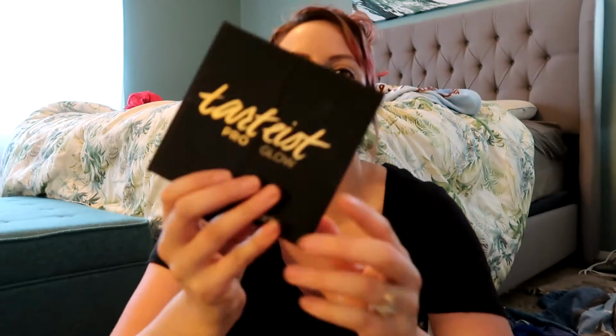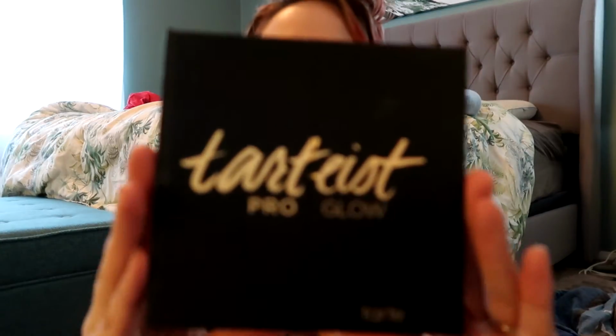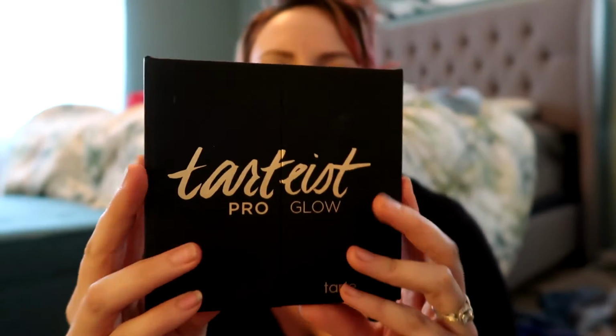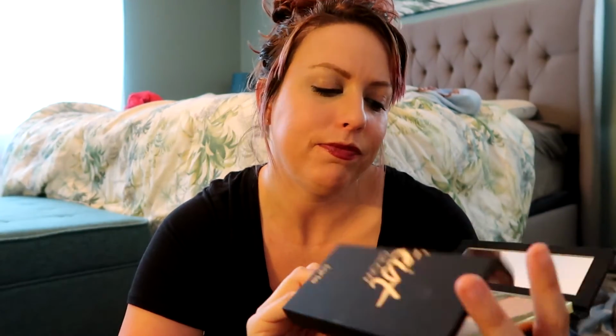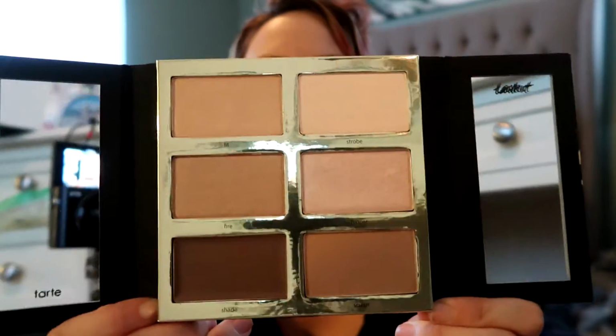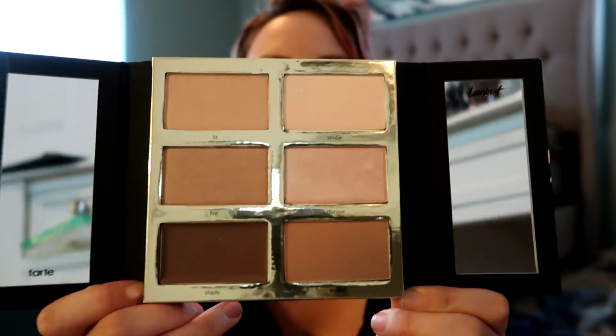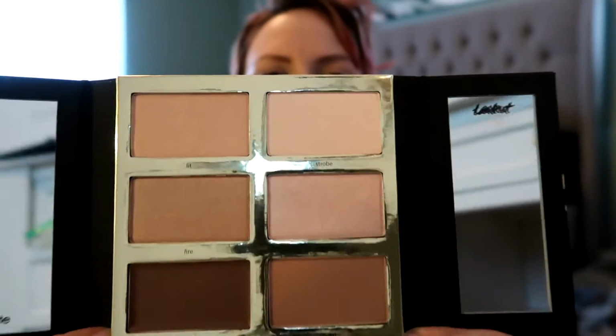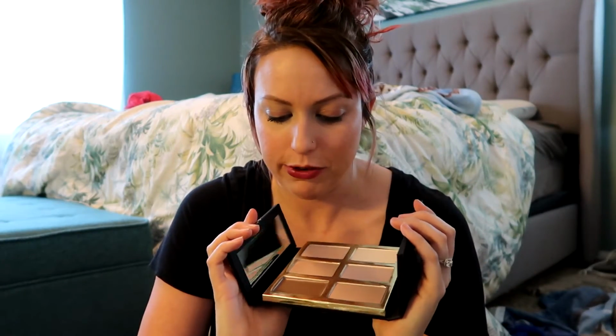The next one, let's talk about highlighter. I just picked up this highlighter. It's by Tarte, and it's called Pro Glow. I know there are lots of really, really good highlighters out there, but this one I just felt offered me a wide selection. I think it's a sculpt one too, but this will definitely be my go-to highlighting kit for a long time. I love it. They're so beautiful, all the different colors. And my complexion changes throughout the year, so I can see myself wearing almost all of these.